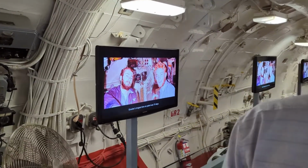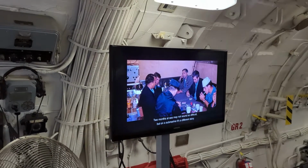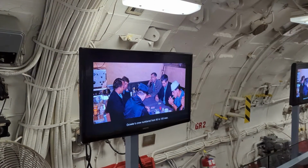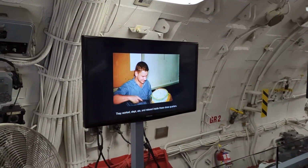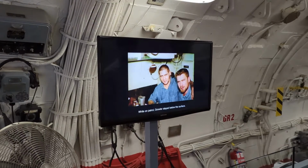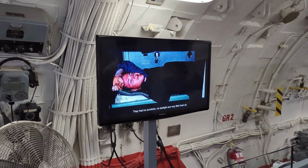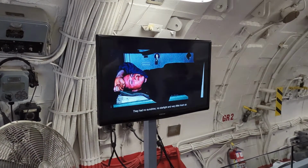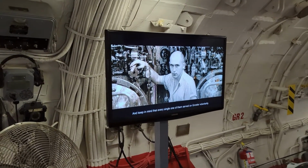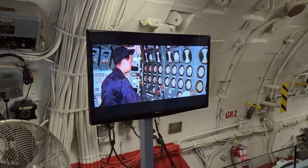Growler's longest time on patrol was 72 days. Two months at sea may not sound so difficult, but on a submarine, it's a different story. Growler's crew numbered from 90 to 100 men. They worked, slept, ate, and relaxed inside these close quarters. While on patrol, Growler stayed below the surface. The crew could not leave the submarine. They had no sunshine, no starlight, and very little fresh air. As you move through the submarine, imagine what life was like for these men, and keep in mind that every single one of them served on Growler voluntarily.